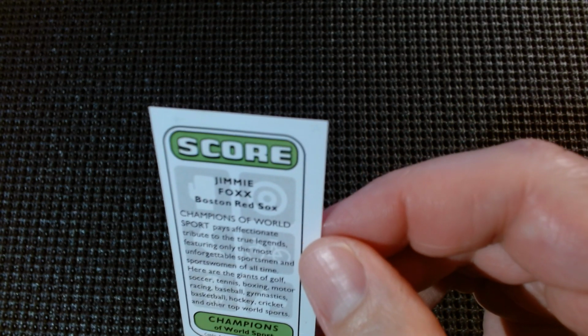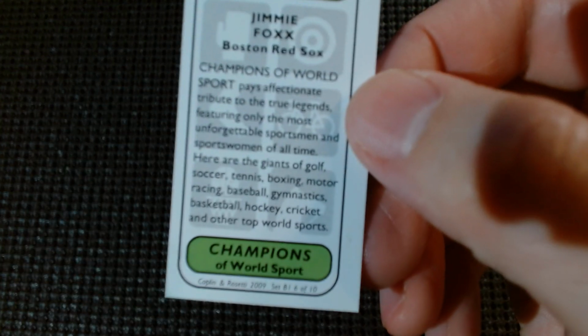And that looks to be card 6 of 10. 6. Alright, so 2, 3, 4, 5, 6.